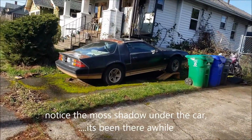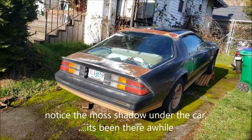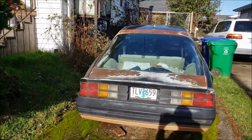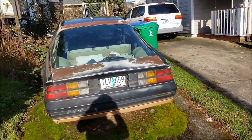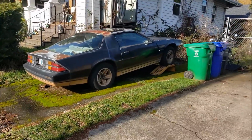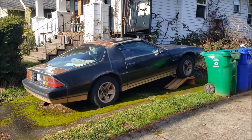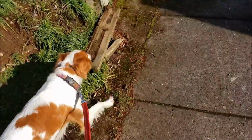There's an IROC Z28. No, it's just a regular Z28 Camaro, mid 80s, parked in the driveway. Looks like it's been there for a while. It's kind of light in the front, but it could just be because it's jacked up. It's not often you see one of those sitting around. Let's keep going. Let's actually get some running in. What do you think, Stell? You want to run? Okay.